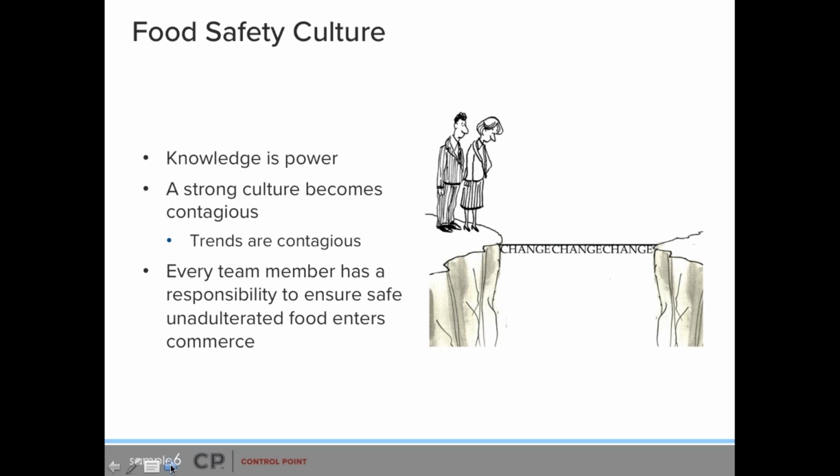If you have a work environment that's positive, and people see that not only are the managers carrying out what they say they're supposed to carry out, but they're actually doing it, it invokes that courageous trend to have a positive culture.